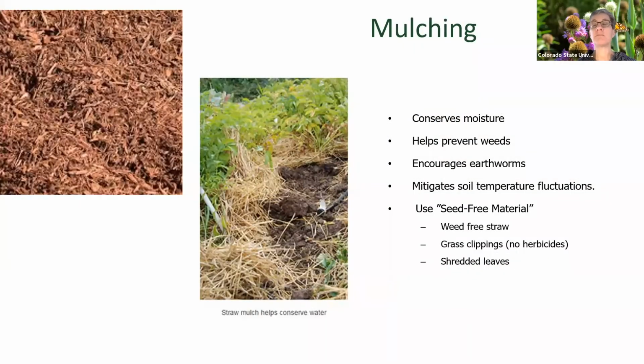And then consider using mulch, because this will help conserve moisture. It also will not leave an open spot for weeds to sprout, and it will encourage things like earthworms. It'll help keep the soil from getting as hot. If you are mulching, make sure you're using seed-free material. You could use a weed-free straw. You could use grass clippings from your lawn, but make sure you're not using herbicides on them, because vegetables are sensitive to that. Or you could use shredded leaves, or even a very finely shredded bark like this.